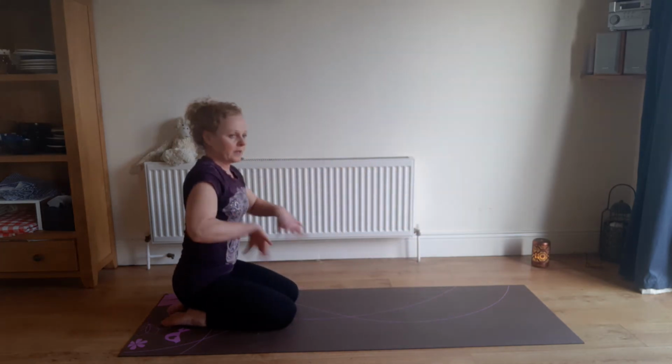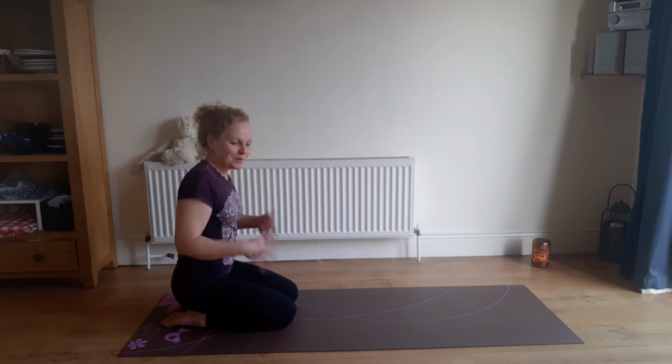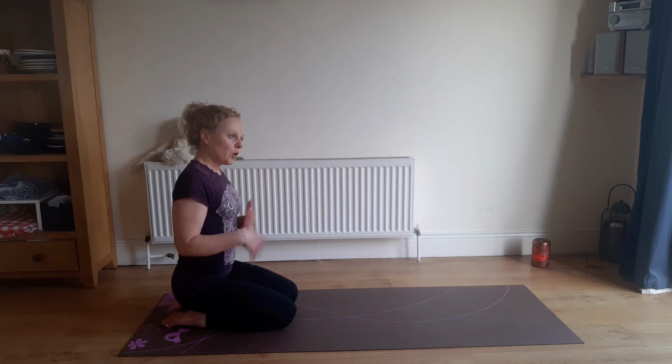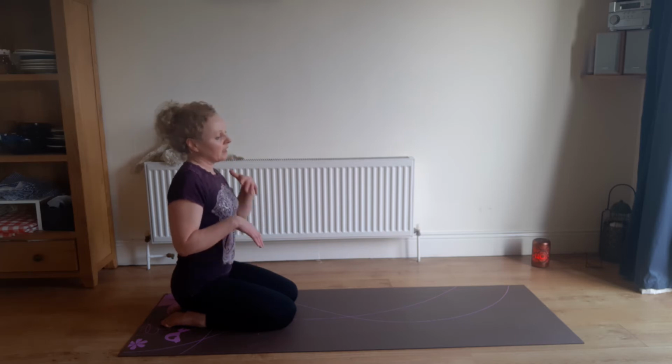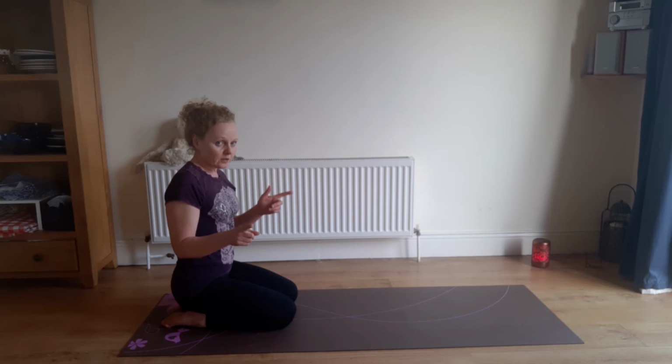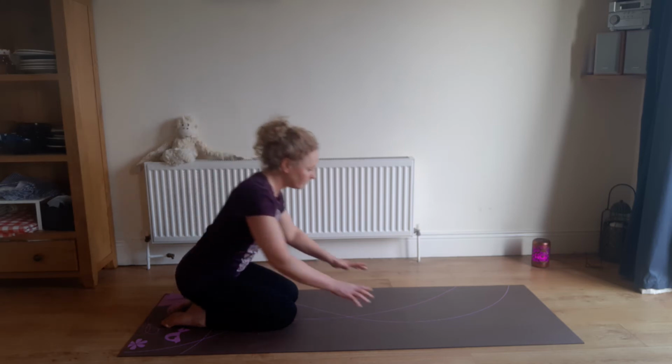Just come back up, you can see the way it affects my breathing. And that's the whole thing with core stuff, because your core muscles are attached to your diaphragm, which is a breathing muscle. You have to be really careful when you're doing core stuff that you don't stop breathing, you don't brace yourself and hold your breath. Okay, we're going to do the upward dog once more.